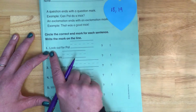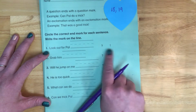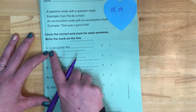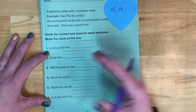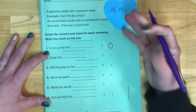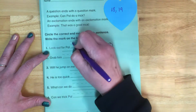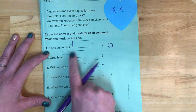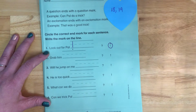This one says, look out for Pal. Let's try that two different ways. Look out for Pal? Or look out for Pal! Which one do you think it is? I think it's an exclamation point because I'm yelling to somebody to look out for Pal, and I think Pal is the name of a dog. And then I put my exclamation point right there.